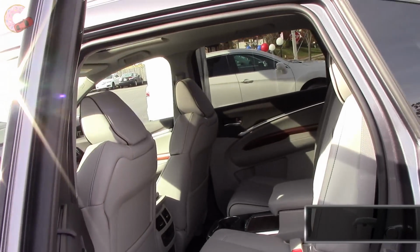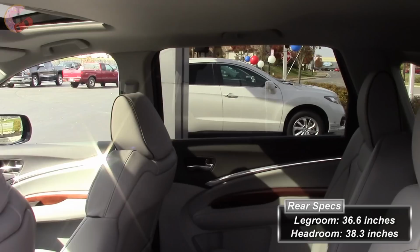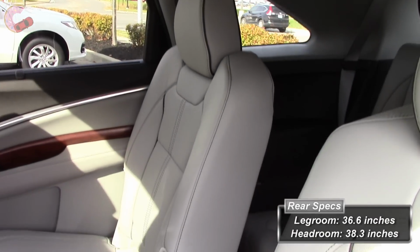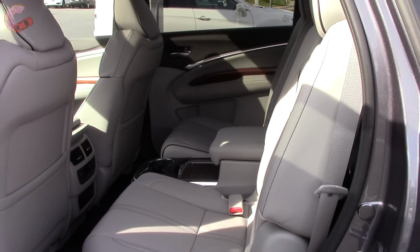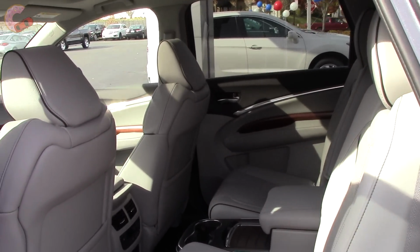Regarding the space in the Acura, you have 36.6 inches of legroom and 38.3 inches of headroom. That lands it as one of the smallest in the class, and you can definitely notice that difference once you get in.